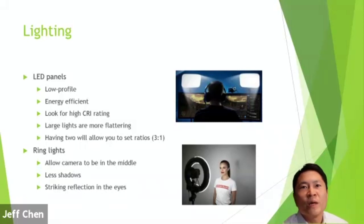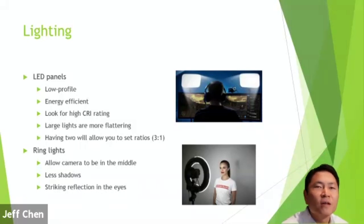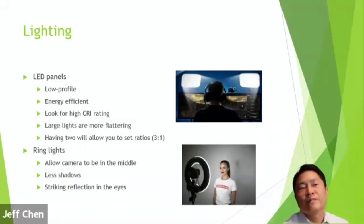What you want to look for when you pick these, though, is a high CRI rating. What is CRI? It's the color rendering index. That is one number up to 100 that describes how good of a job the light does at reproducing colors. So LED lights are much better at producing blues than reds or purples. And reds happen to be pleasing to the eye because it shows life, right? People put on lipstick that's red, and blush, right? So that red is important in facial features and also in food.